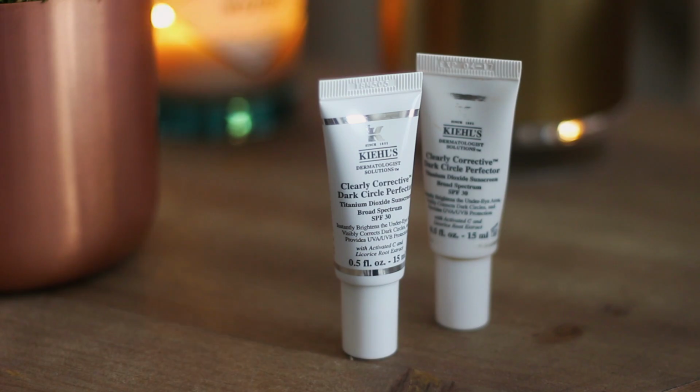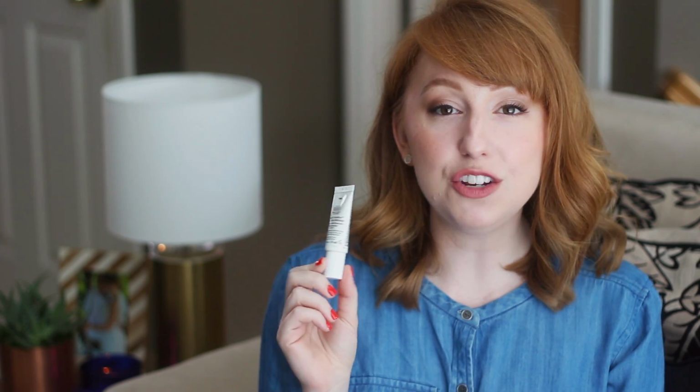I don't know that before this I had ever repurchased an eye cream. It takes so long to get through them that by the time I'm done, I'm bored and I wanna try something different, or I didn't see much of an impact. But I have repurchased an eye cream, so this is kind of a big deal. This is the Kiehl's Clearly Corrective Dark Circle Perfector. This is fantastic, and I had to go back through my receipts. I bought this in June of last year, so I thought it was really expensive at the time, but it lasted me almost an entire year, so I think it is well worth it.